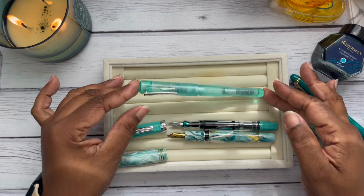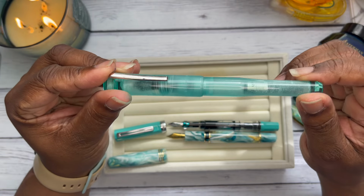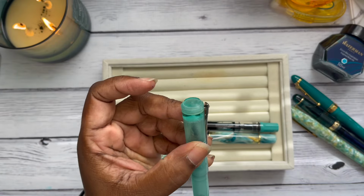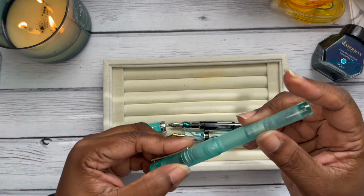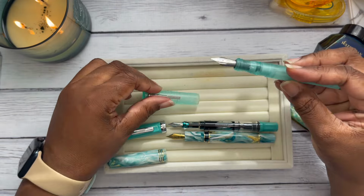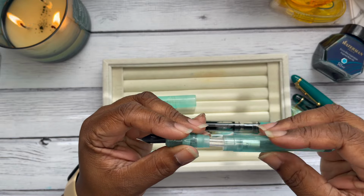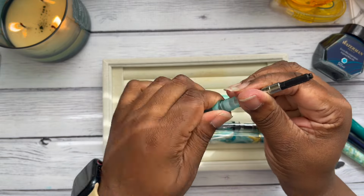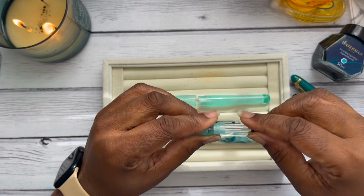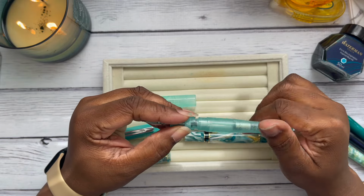I love this pen. I love this. I just love the simplicity of it. Like, this is somewhat frosted. The end finials are clear. It's so pretty. It's just so pretty. And there's a branded converter in here. It's just, oh, wow. I just love looking at it. And that easily comes out. You just push it in and you are off to the races. So pretty. I love this pen.